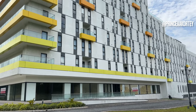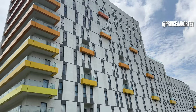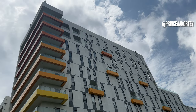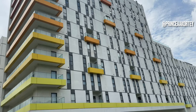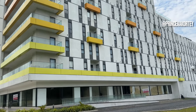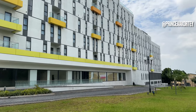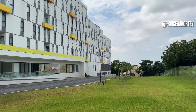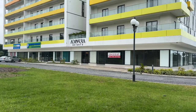Adinkra Heights seeks to breathe new life into this area of Accra, providing a vibrant and modern landscape, captivating civic pride and a unique sense of place. This is an exceptionally well-considered landmark development, demonstrating the significant benefit of strategic master planning and sets the standard for future development.